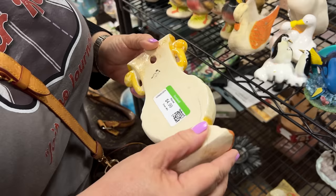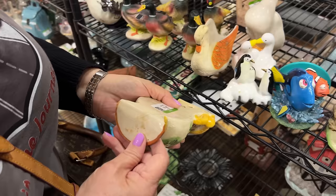This is interesting, except it's cracked. Oh, darn. Made in Japan. That's a nice wall pocket, but that crack, that's a no-go, too. All right, let's move on to the next shelf.